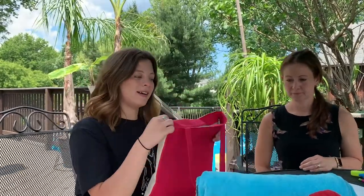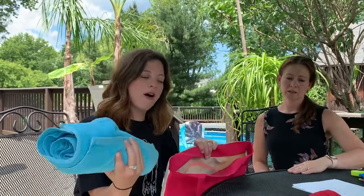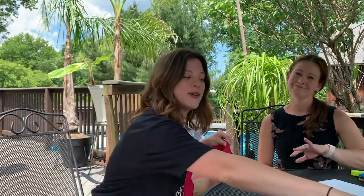All right, so we have our beach bag here, and the first thing we're going to put in is a towel. You can use a towel to help dry off after you're wet, or if you're going to the beach, you can use it as kind of like a blanket to sit down in the sand. We're going to bring a hat because that can help protect your head and your eyes from the sun if it's a little too warm. Another thing we're going to bring is some sunglasses. So a pair for me and a pair for Miss Nolan.